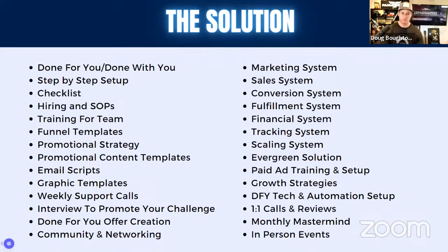The solution. And again, I'm just coming up with all the ideas. This isn't everything. Just brain dump all the possible solutions you can incorporate into your offer. It can be done for you or done with you, step by step. There's checklists, hiring SOPs, training for teams, funnel templates, promo strategy, promotional content templates, email scripts, graphic templates, weekly support calls, interview to promote your challenge. I can interview you and promote it for you.